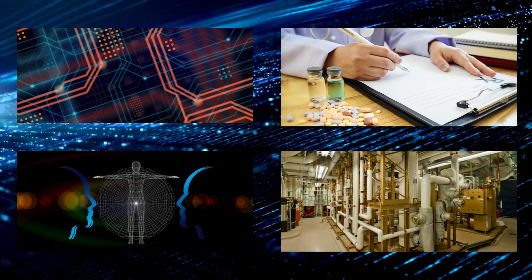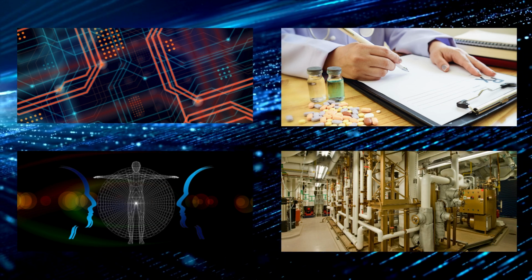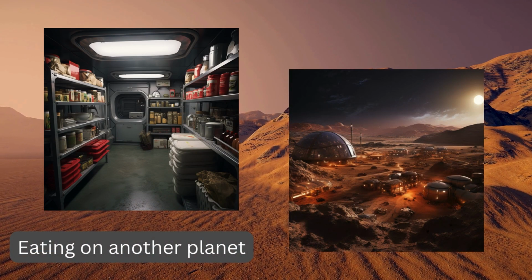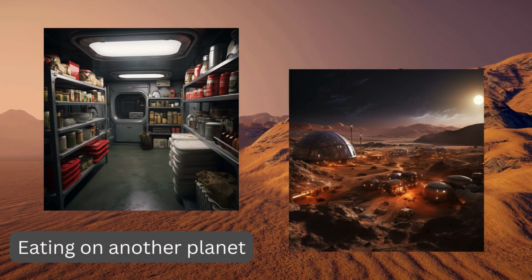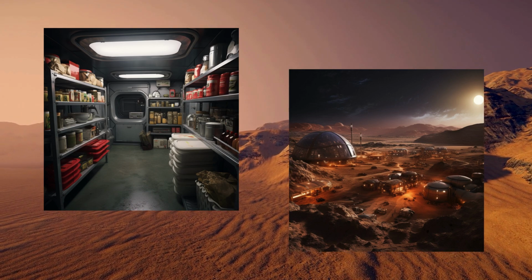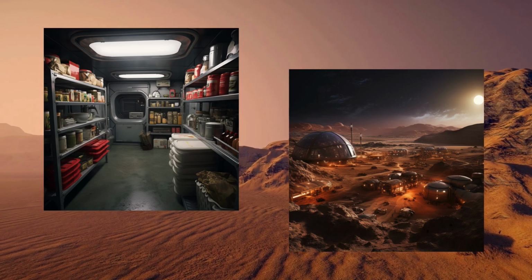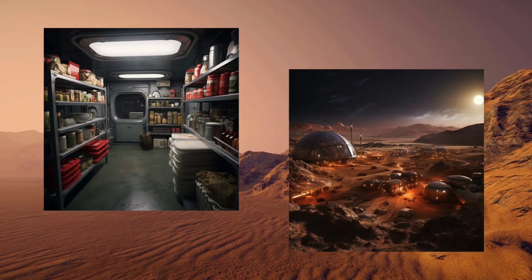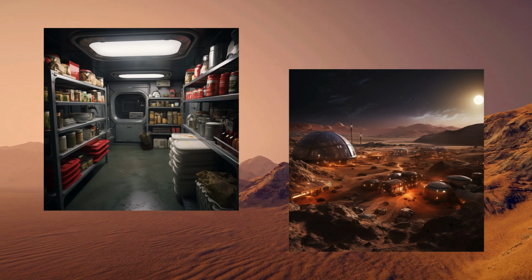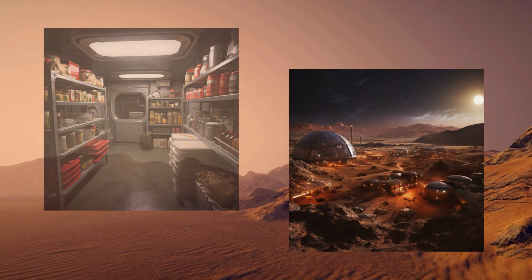Ongoing research and development are essential to ensure the safety and well-being of astronauts during extended missions to Mars. Eating on another planet: food supply for a planetary space colony. Creating a sustainable food supply on a planet like Mars, for example, is a critical aspect of long-term human habitation. Since Mars has a harsh environment with extreme temperatures, thin atmosphere, and poor soil conditions, astronauts would need innovative solutions to grow their own food. Here are some potential methods.